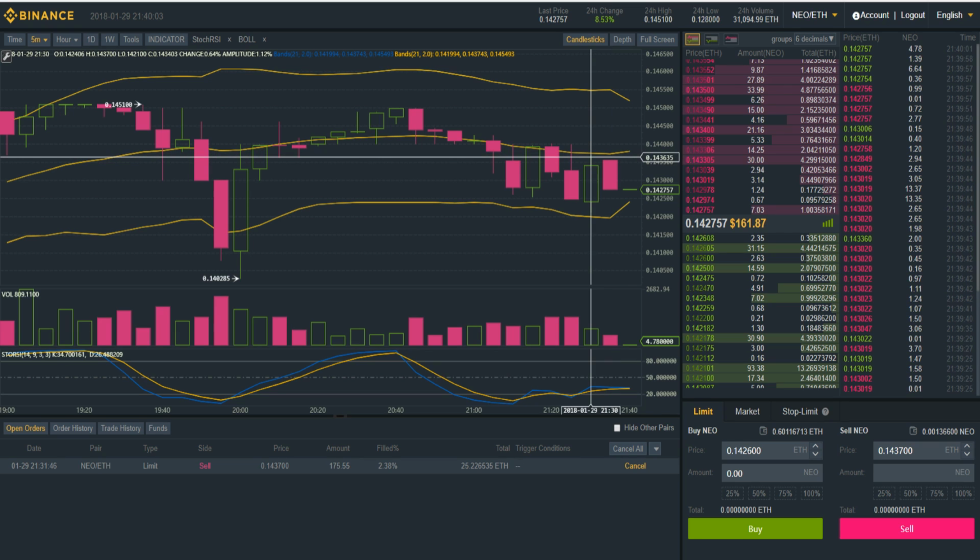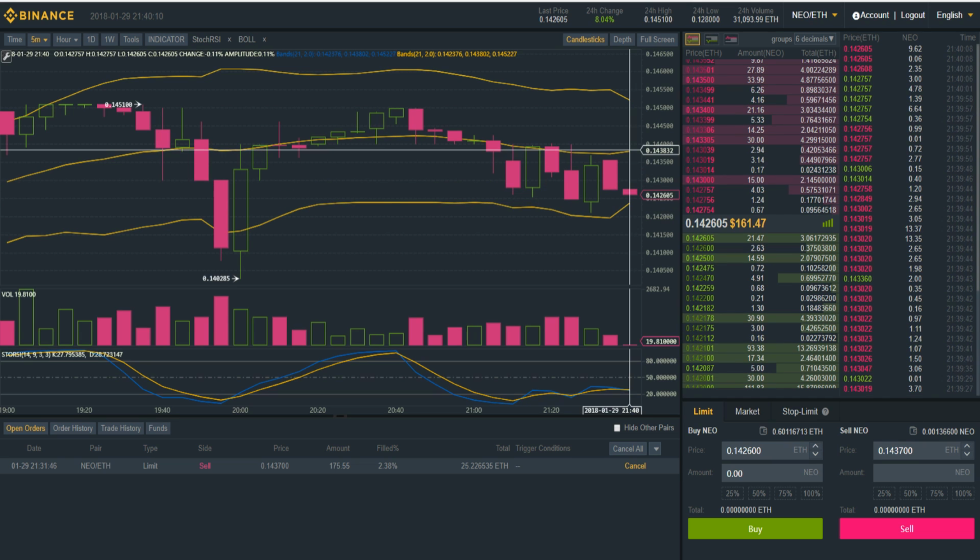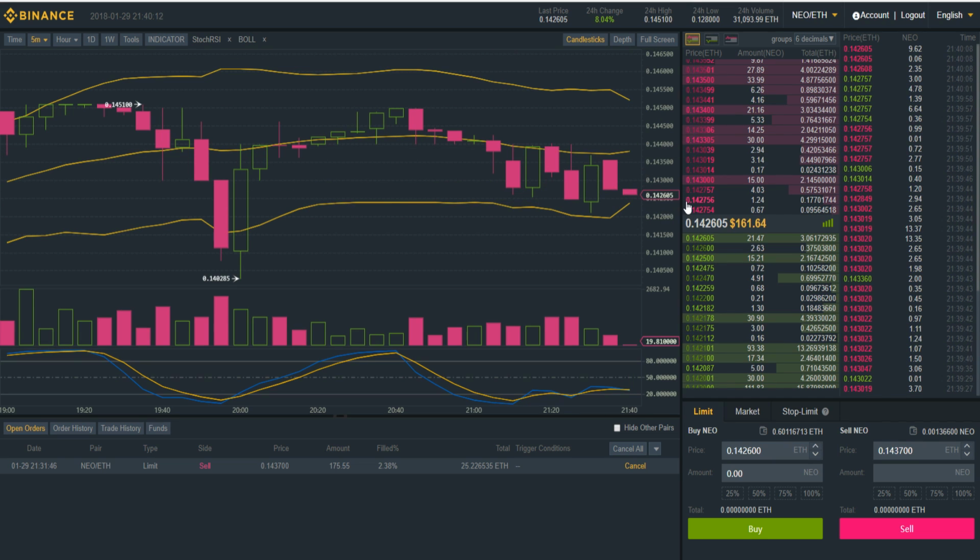Maybe we'll do, are we doing 3.7? We are doing 3.7, and that's still the support line. And now look, the Bollinger Bands are going in our favor. I think 3.7 is very possible, very achievable. I think we're going to stick to that price, even if we have to sit here another 30 minutes.